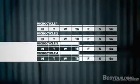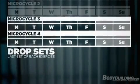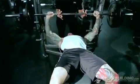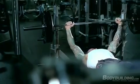Now in microcycles 3 and 4, you're going to do drop sets on the last set of each exercise. To do a drop set, you'll reach muscle failure and then immediately remove about 20 to 30% of the weight and then continue doing the set. Now, it's not critical how much weight you actually drop, but you want to try to remove enough weight that allows you to complete the same number of reps that you're using during that microcycle.